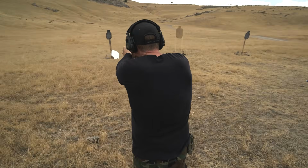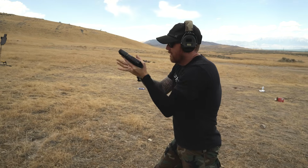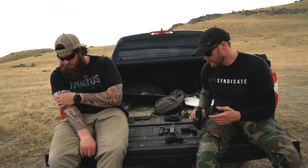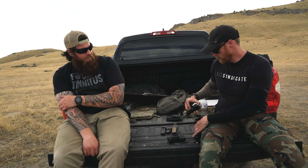You do pick up the addition of that integrated beaver tail, or whatever their term is that they would call that now. That is a nice touch, and obviously you're not going to get a slide bite with that. Not that you should be getting a ton of slide bite with a Glock, but I would take notice of that.